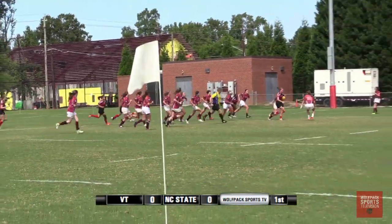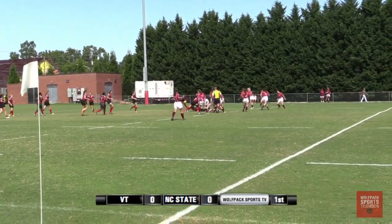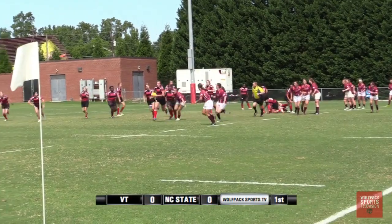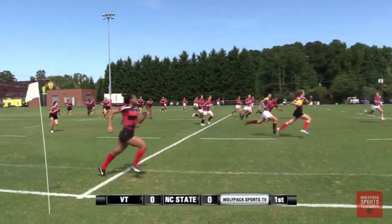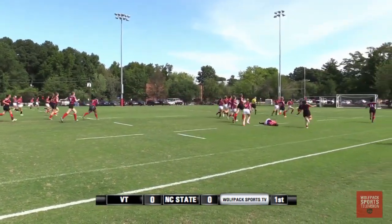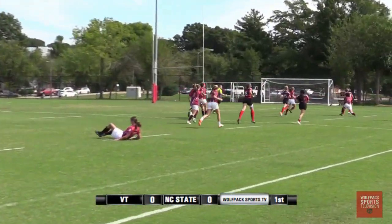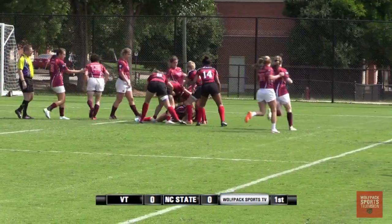There we go. Oh, big gap here. Big running room. Nice run. Great run there for the Wolfpack. They're going. Oh, she's got some running room. She's in the clear. It's a foot race. Oh, breaks the tackle there. She's got one defender to beat. She's finally taken down very close to Wolfpack try zone territory.